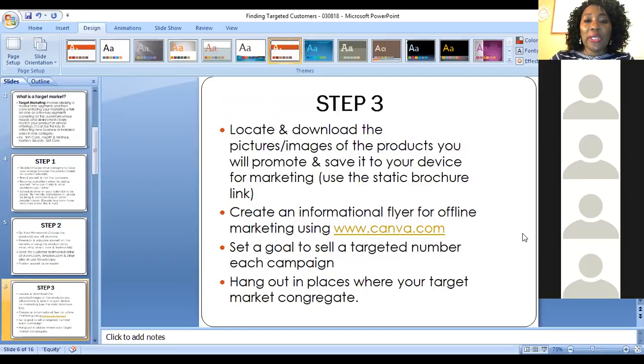Any images that you want to use, this is where you'll find them right here. Or you can log into your social media in the back office and go into the social media area there, and you can use some information there. Okay, so that's how you'll locate all of your images.